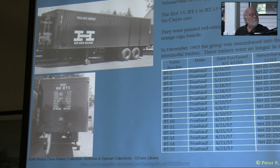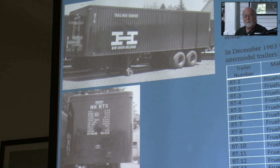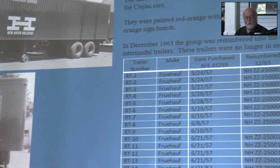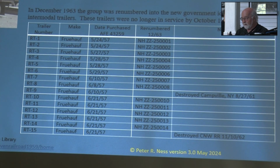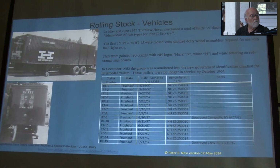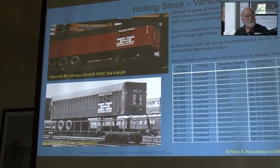And then a couple years later, in '57, New Haven purchased these trailers. These were the Fruehauf Duravan trailers. I got the purchase dates, and they were renumbered in '63. I think it was still ICC, could have been DOT, but all railroad trailers were renumbered into the schemes we're familiar seeing when the intermodal cars go by now, with a couple of letter prefix, ZZ or some other code, and then 6 or 8 digits. Nowadays, the digits actually define the container or trailer dimensions or weights or something, but back in these days it was just a sequential number. There's one of the trailers on a Lackawanna flat, and one again loaded on a production 18,000 series car.